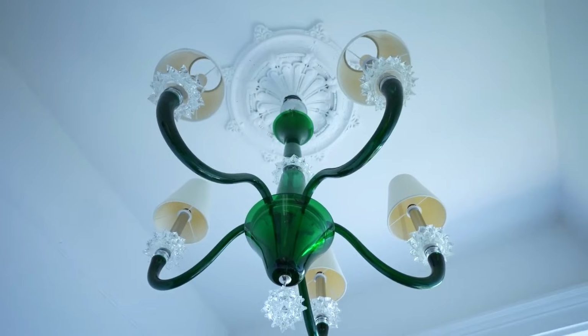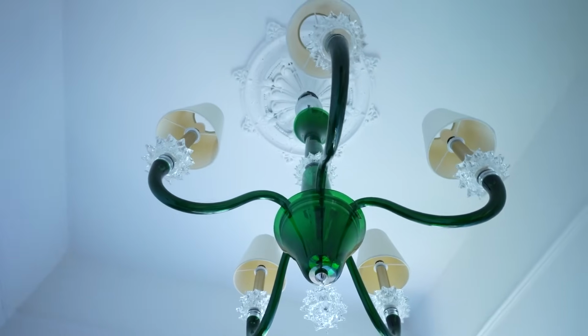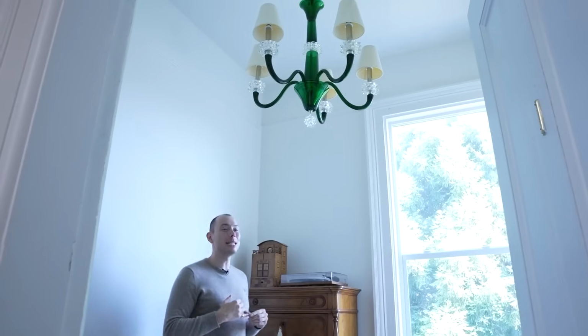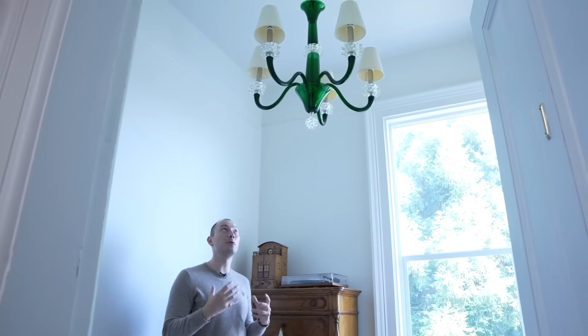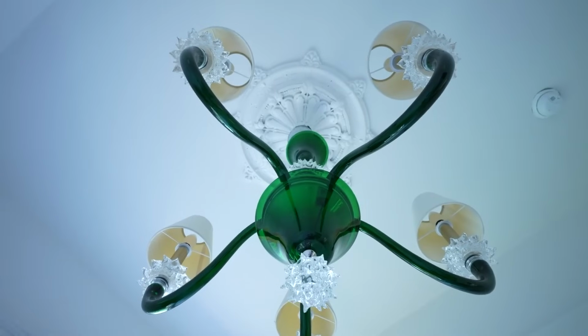The first thing I'm going to, and I know I said the Murano chandelier downstairs was my favorite. This came from the UK, so I'm a little bit biased, but I do love it. It's a Barovier chandelier. Look at that green glass. It really adds a pop of color into this small space. I always think the smallest room should have the most glamour. And so that's kind of what I did here with this chandelier.